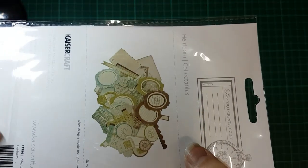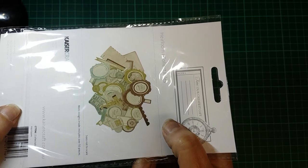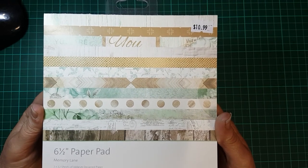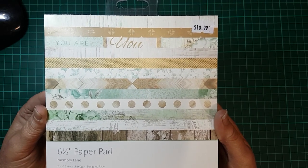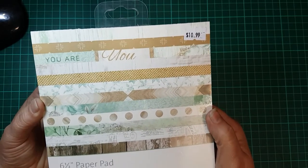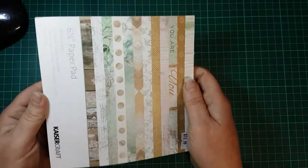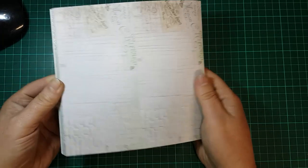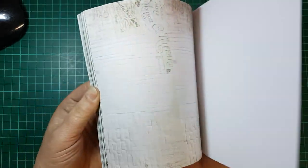You can see those. I bought one of their new pads called Memory Lane. New pad. It's a 6.5 by 6.5 paper pad. It's very nice. Let me give you a flip through. It's very cute, actually.